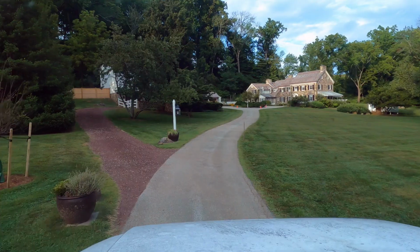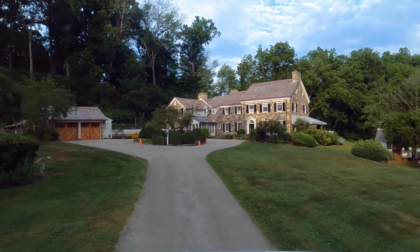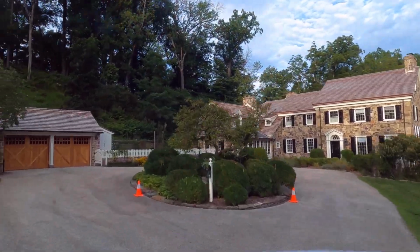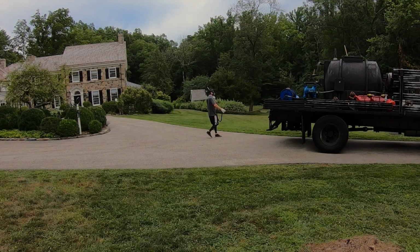I mean, look at this place. This is the most gorgeous property I've ever seen. This is beautiful Pennsylvania. Now I didn't film the prep because this was pressure washed a few days ago. So there was nothing really to film. We just blew it off and then we started sealing.